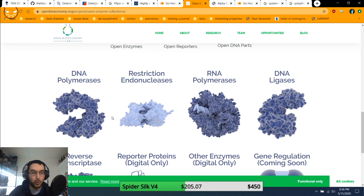So what's really cool about this is you don't actually need to purify out those enzymes. You can just grow up the bacteria with the thing in it, and the bacteria will produce the enzyme that you want, and you can just pop all the bacteria using lysozyme or whatever. And you end up with a raw extract of bacteria goop, essentially.